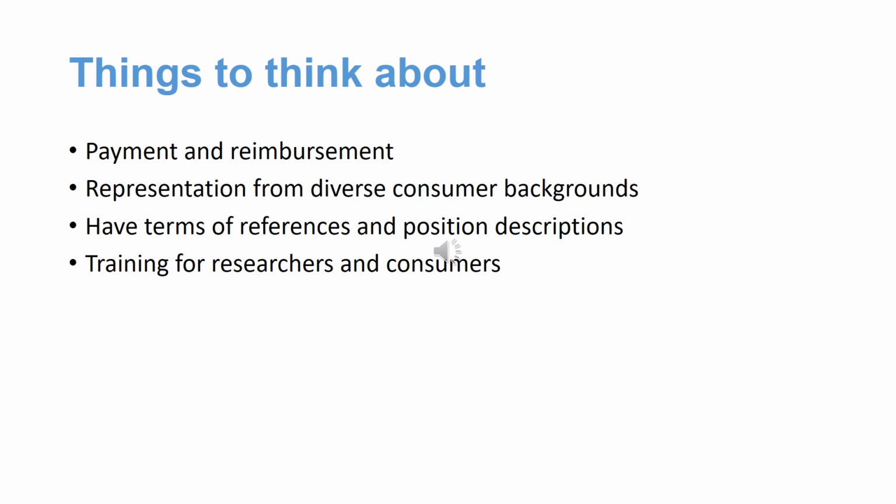Having terms of references and position descriptions means that there's a clear expectation and scope around what their consumer role is, which can be really helpful. So we've involved a consumer in doing some data analysis with us, but we're not expecting him to lead that, nor are we expecting him to do the grunt work. He's there for us to present and for him to reflect and give us feedback on our interpretation. And so making that clear in the terms of reference means that they aren't disappointed if they're not involved more than they thought they were, but also gives scope to the amount of time that is required for that task.